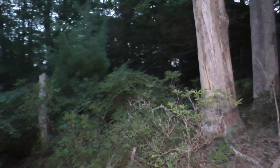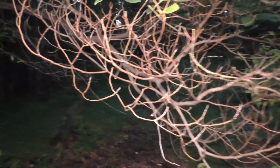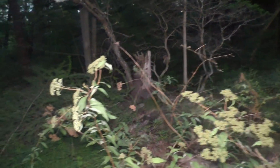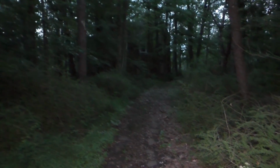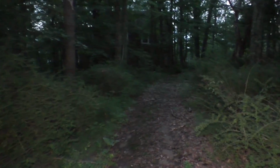Alright, we thought we were done, but there's one more house here. I think we have just enough daylight and battery time to film it. So we'll check it out. Oh, spider webs. Oh, there's more houses. Okay, we got a decision to make here. We got a house right there and a house right here. I'm gonna go, I think, with the larger one that's an easier path to get to.